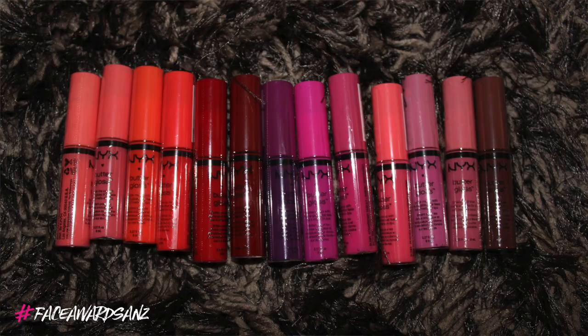Butter gloss is like one of the first things that I ever bought, like makeup wise, and even though I'm not that much of a glossy person, the formula on these is stunning. I forgot what I was talking about because my camera cut off.